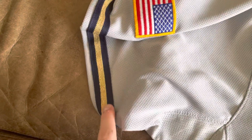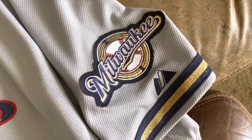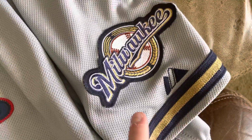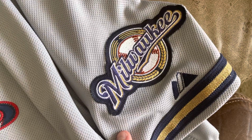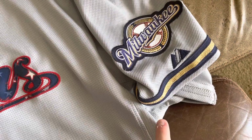I wish they would have made this a red, kind of like this red here. It would look so cool with the sparkles in it as well. It's a cool base jersey. So you got the vents right here. Got the Milwaukee logo that they used to wear on their road jerseys. They wore this style of jersey, I think, from 2000 to 2019.